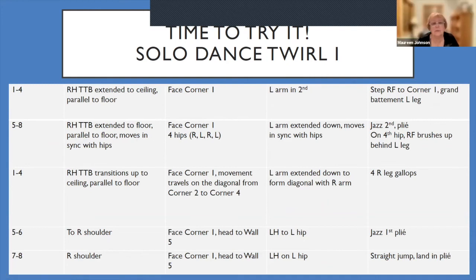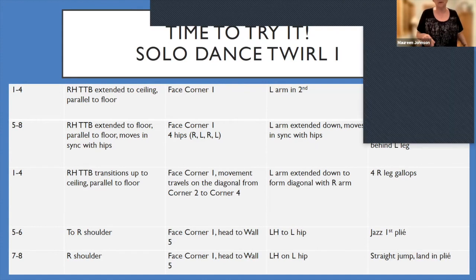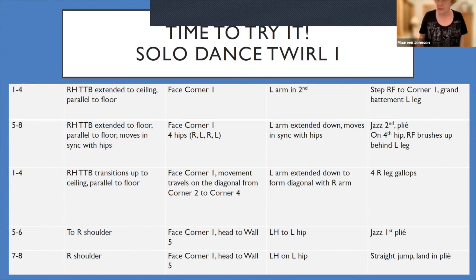Right. The hips are done in a plie, and your baton is swinging with your hips. And there's really no big exaggerated hip action. It's just swayed from side to side, but it's a little funky and a little fun. And it fits the music well there. And your arms are swinging with your hips. So it's not difficult jazz technique. It's very, very basic. And then on the fourth one, you brush your right foot up behind your knee. And now that is in a plie, I think. We said plie, but they have to hold that plie before they do the gallops.